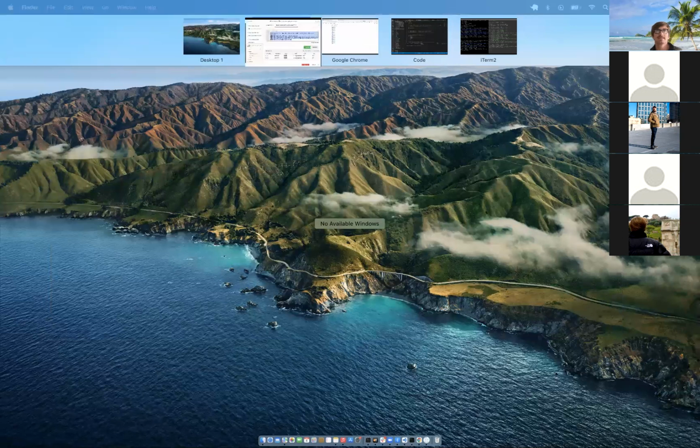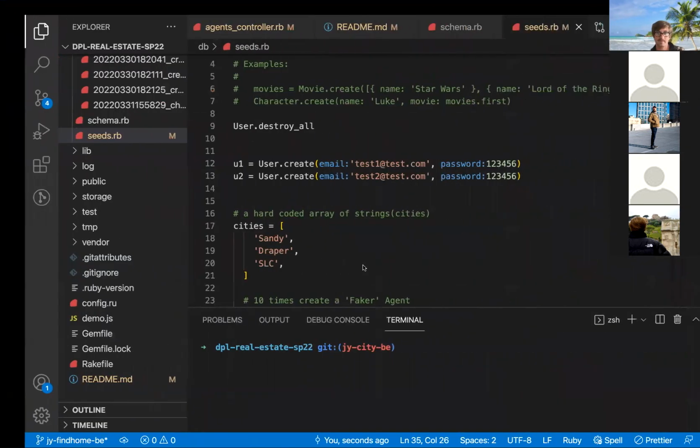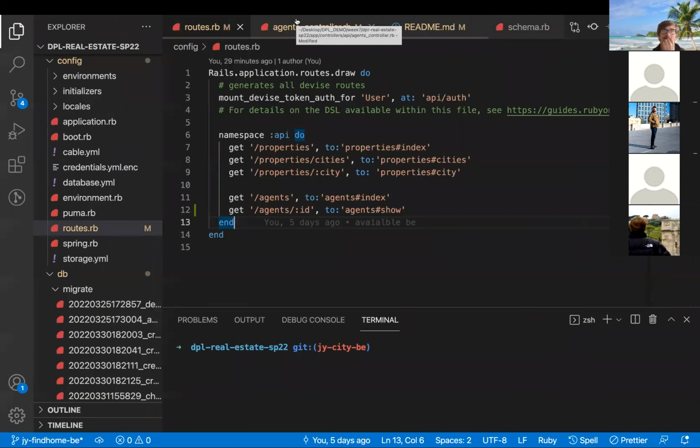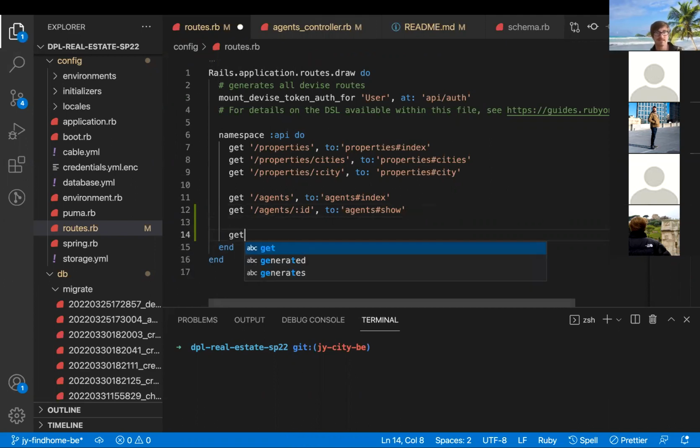So now that we have this, this gets us a lot of the way there, but it's not 100% of the way there. We need to figure out how to convert this to Rails. So let's go ahead and do that. I'm going to make a route for this. Let's do that easy part first, of just coming up with a route. What would this be? I think what I'm going to need is the buyer ID. So I think it makes sense to be a GET to buyers and then the ID of the buyer.